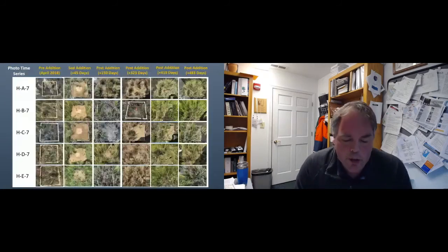This just shows you a photo time series showing the variability in recovery of vegetation across our 7-centimeter high marsh plots at Chesapeake Bay, Virginia, from the time of pre-sediment addition in April 2018 to the fall of 2019. In the interest of time, I'm only going to discuss the trajectories for the high marsh plots.